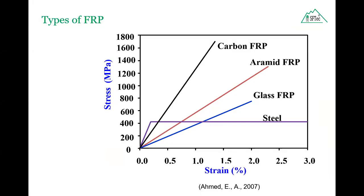The main difference we can see, there are two main differences between fiberglass and steel, that they are at least 2 to 3 times stronger, has higher tensile strength than steel, but they all are linear up to failure, meaning they don't show any ductility like steel does. And that eventually affects the design. So the carbon being the most strong, then we have the aramid, then we have the glass, and basically the glass is the most popular one because it's already 2 or 3 times stronger than steel, but in terms of budget, it's definitely the cheapest between the three different fibers that we are discussing now.